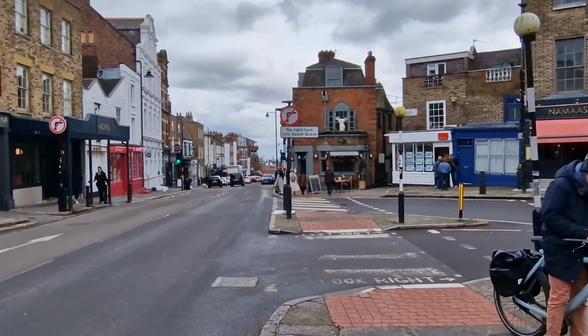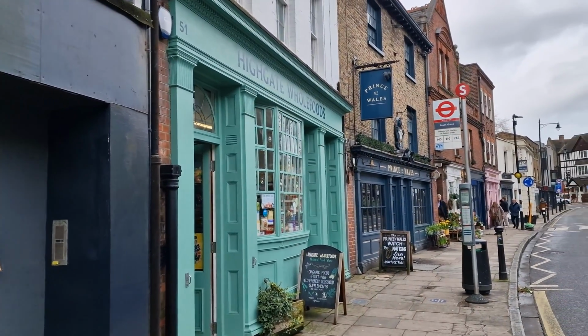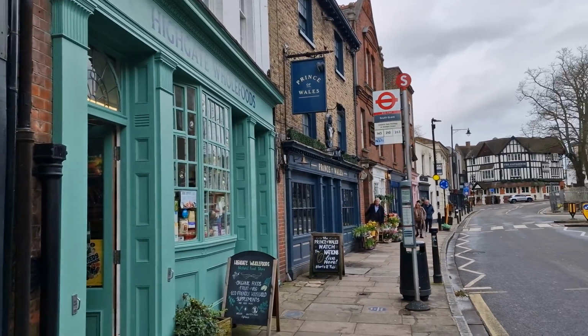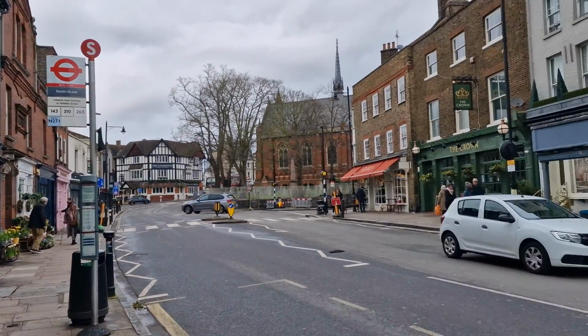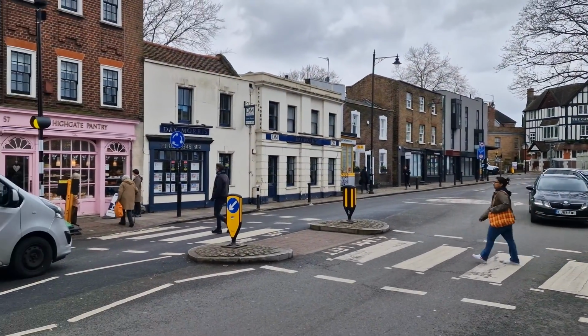But Highgate is just one of those beautiful areas up high near Hampstead, and therefore it is towards the highest point of London, so you do get some fantastic views back over the West End and the City of London from here as well.